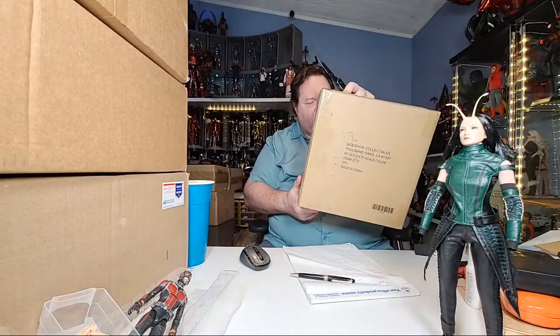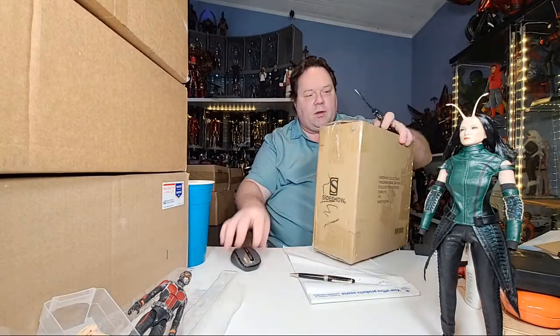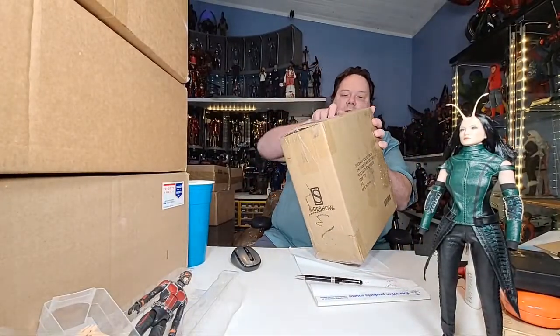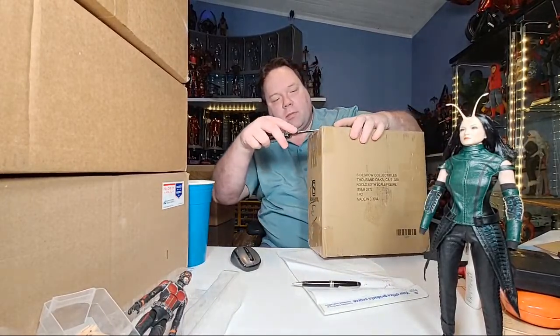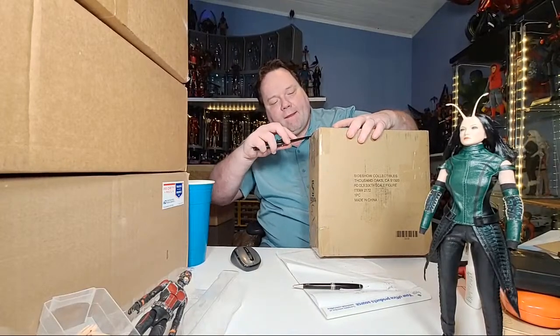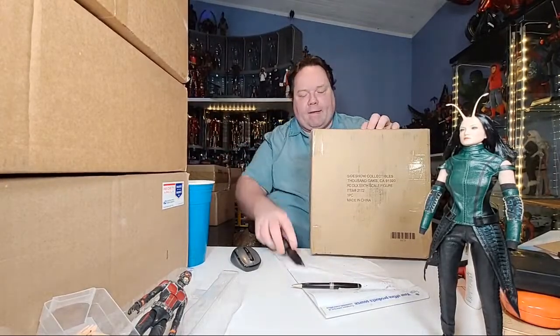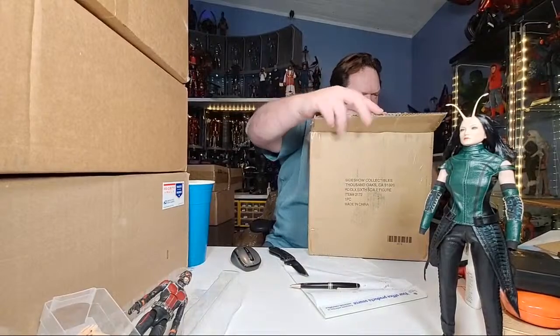Sideshow Collectibles R2-D2, right? For some reason, I can't have enough of these. Obviously not brand new. I'm just going to crack it open real quick, see what the box looks like on the inside. Big box behind me next. You got it.